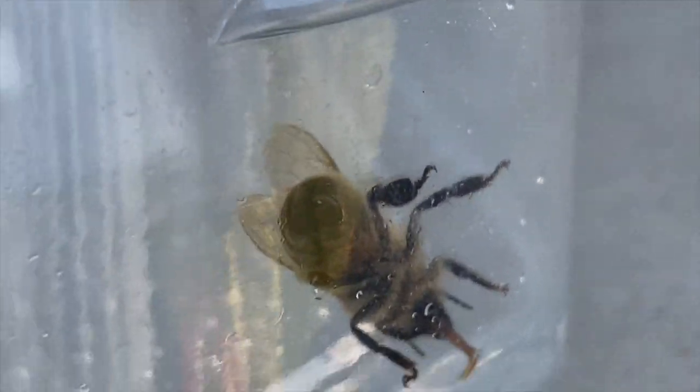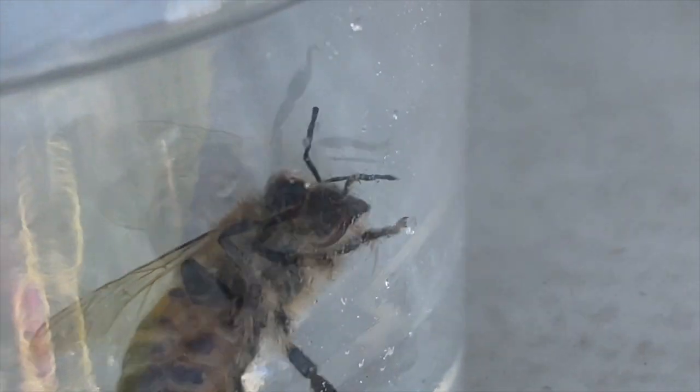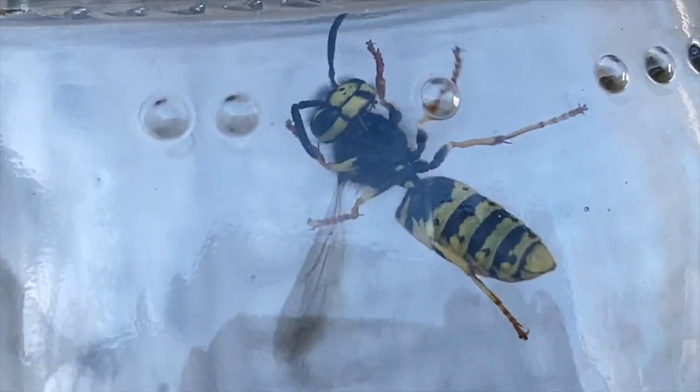Honeybees are a little fuzzier. They're a little more tan in color than yellow. And you see the long tongue they use to drink with. That long tongue doesn't exist on a wasp. So that's the difference between our yellow jacket here.